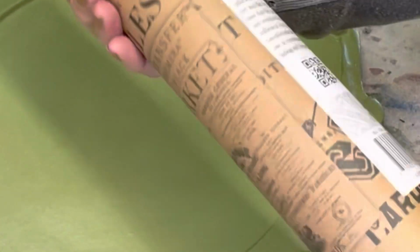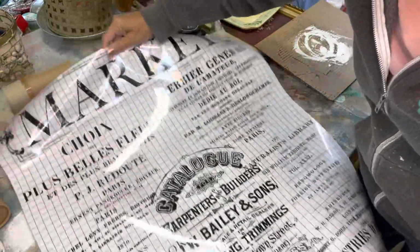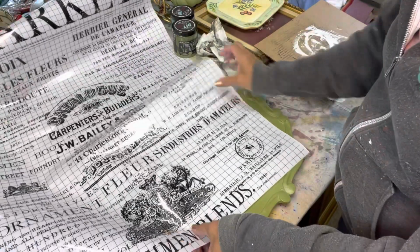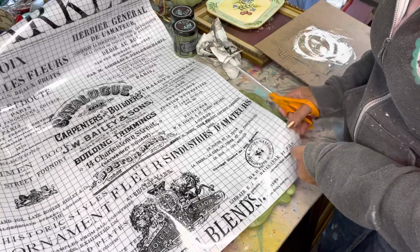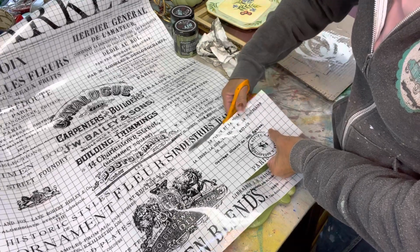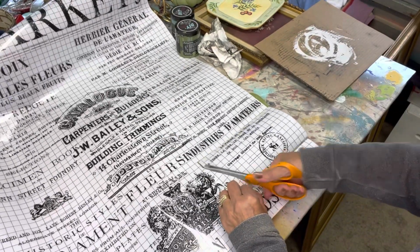We're going to take the transfer label ephemera, and it's a huge transfer that has lots of words on it. I did use this one as a solid transfer on a window once, and now I'm taking another one and cutting it apart. I want to get these words off of there. The transfers have these nice grid lines so you can make sure you cut straight lines and get the entire graphic off, so it's easier to put onto the item that you are adding the transfer to.